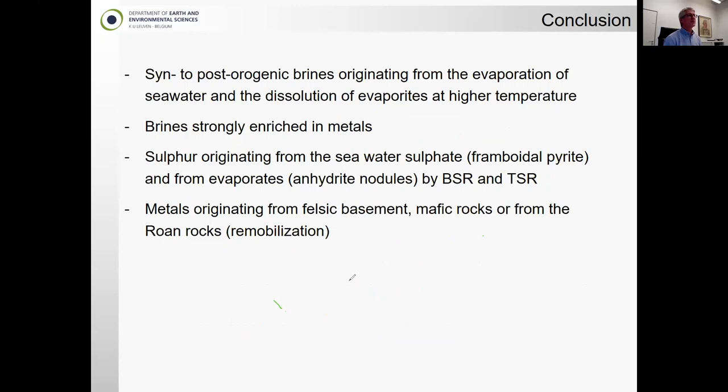Based on the results I've shown, the syn- to post-orogenic brines originated from the evaporation of seawater and the dissolution of evaporites at high temperature in the deeper subsurface. The study of the strontium and neodymium isotopes suggests that metals originated from the interaction with the felsic basement, mafic rocks, and Roan rocks. The brines show this enrichment in metals, and the sulfur originates from seawater sulfate.